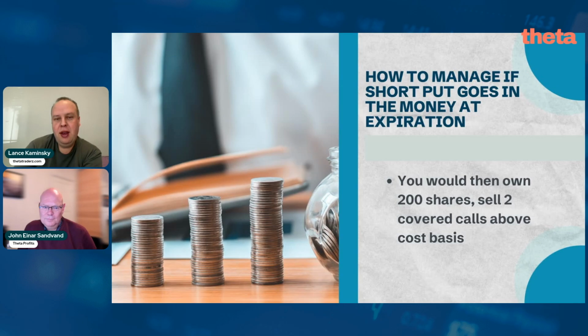At this point, I'm usually going to be selling two covered calls, but I want to make sure that those covered calls are at least above my cost basis, because if the position rides back up again, you want to make sure you're not locking in a loss at that point. So if it drops a little bit, let's say I sold a 28 put on SCHD and we get assigned at 27.5, so not a dramatic difference. At that point, I will probably sell the two covered calls around 29 or so.